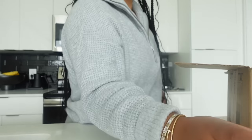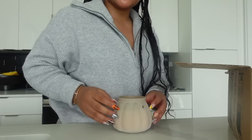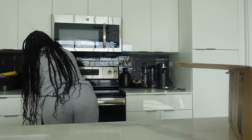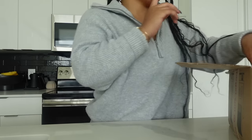I'm probably gonna go to the Container Store today and get an egg organizer. I should just order that off Amazon, but I just ordered a whole bunch of stuff to transform my refrigerator because it is not looking cute. So yeah, but I'm so excited about these candles. And they go with the aesthetic vibe. Super cute. I'm actually gonna put this one over here. I'll put one right there. And then I'm gonna put one over there.